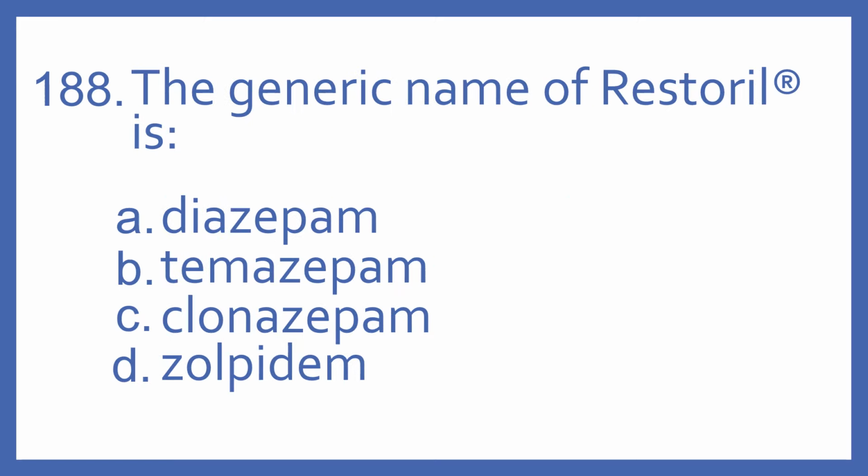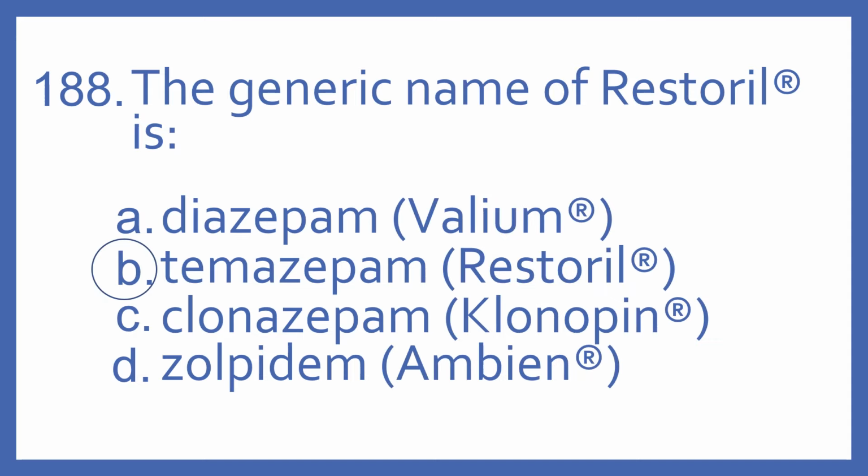Number 188. The generic name of Restoril is A, diazepam, B, temazepam, C, clonazepam, or D, zolpidem. And the answer is B, temazepam. That's the generic name of Restoril. It's a benzodiazepine for sleep. Diazepam is Valium, clonazepam is Klonopin, and those are both benzodiazepines for anxiety. And zolpidem is Ambien. It's a medication for sleep.